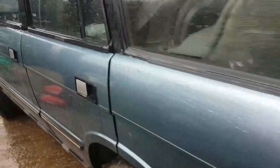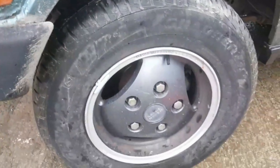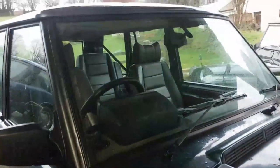Bodywork and paint though, really nice all round on this car. Decent tyres, decent wheels. Even got the little chrome caps on the wheel nuts. Look at that. Right, but we've got a couple of problems with this car. First and foremost, it disgraced itself. It drove all the way from Cambridge to South Devon yesterday.